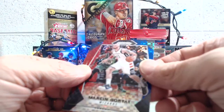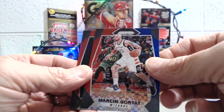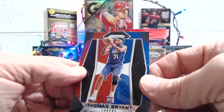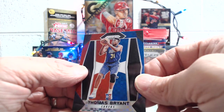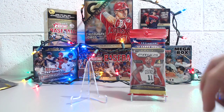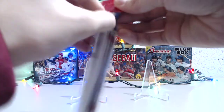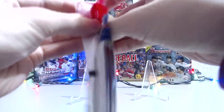All right, so Harrison Barnes, Marcin Gortat, and then Thomas Bryant. He's a rookie, so not the Laker that you're looking for. There's about three Lakers: Ball and Kuzma, and then it's Bryant. So we'll go and see what's in this next one here. First one's pretty good to get the two.